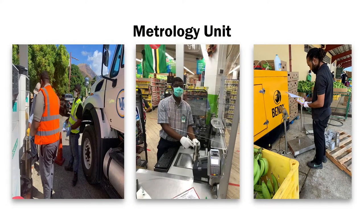Then we have the metrology unit. This unit is responsible for verification of fuel pumps and weighing devices. In the future, they're looking to go into verification of flow meters and foam meters.